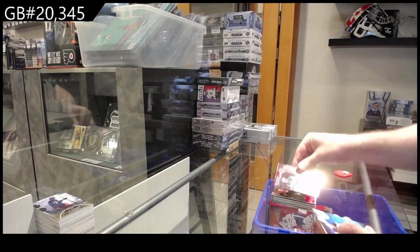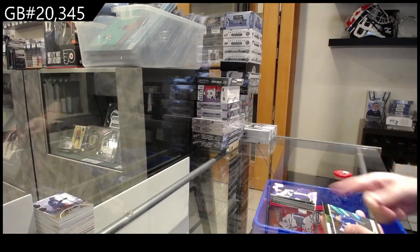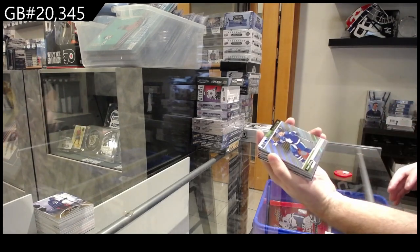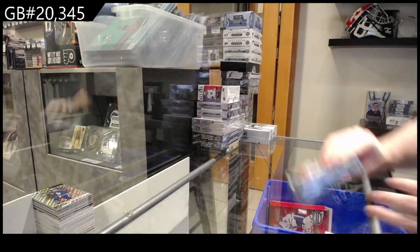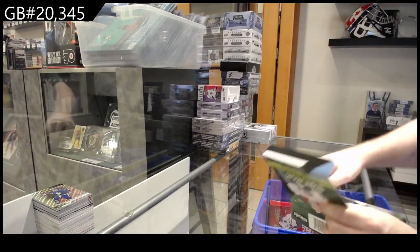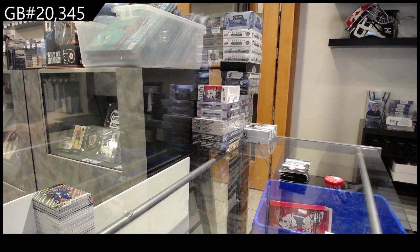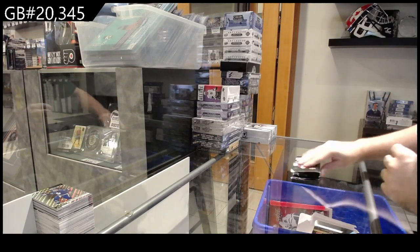Red of Miro Heiskanen for Dallas. $8.99 for the Oilers. Light Up the Night, not currently, of Draisaitl. And a Star of the Show, which is accurate, Austin Matthews.